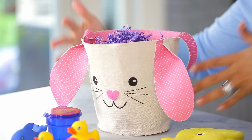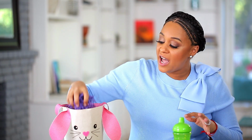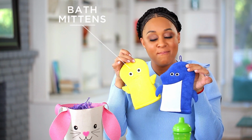Sometimes baskets can cost an arm and a leg, and you don't have to spend all of that money. I actually got this basket that has little cute bunny ears from the dollar store. How amazing and cool is that? Okay, so what I've done is I've added my basket with some filler, and you can use any color you want. And I'm just gonna add these really cute bath mittens.